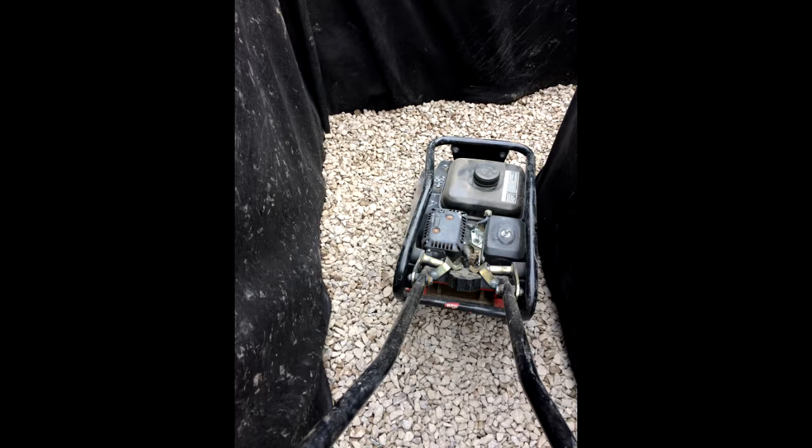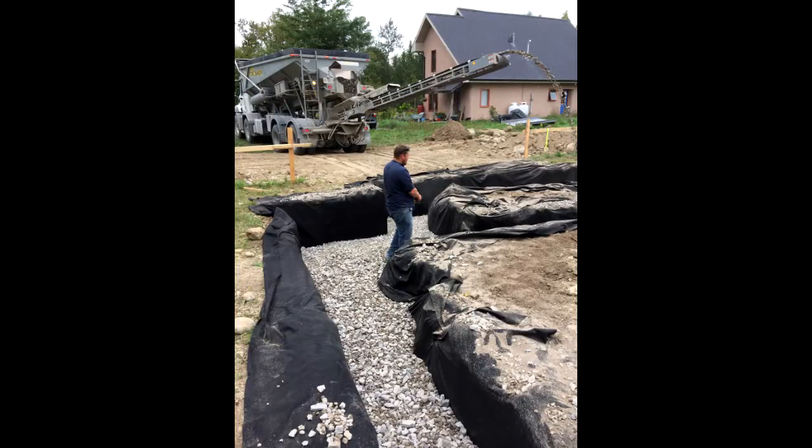In case it's not obvious, the principles that we're working with here are drainage and compaction. People are like, well, why is this not going to move? Two reasons. It's draining, so the water is always leaving, being drained away.